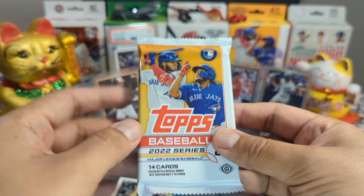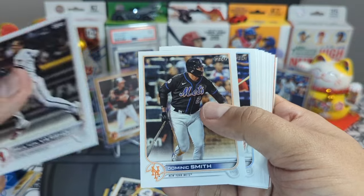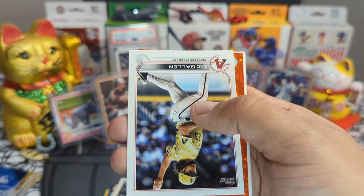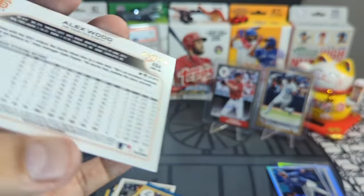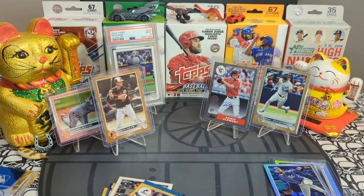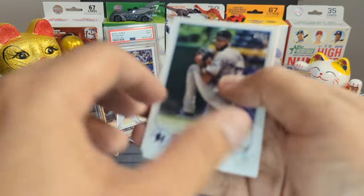Alrighty, folks, we are down to the very last pack. Wish me luck. Let's see what we got. All right, we got something back there. We got an Alex Wood orange number to 299. We'll sound the alarm, man. We'll take it. We will take it all day long. Let's go. Go ahead, put that on the stage just to share it with you guys.